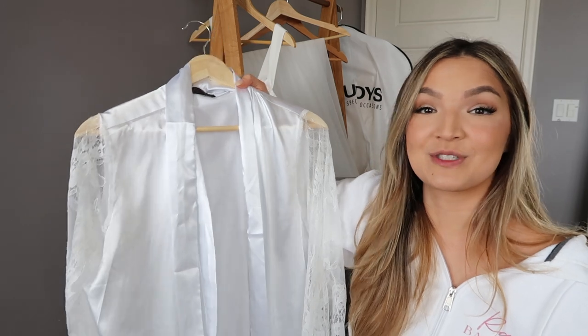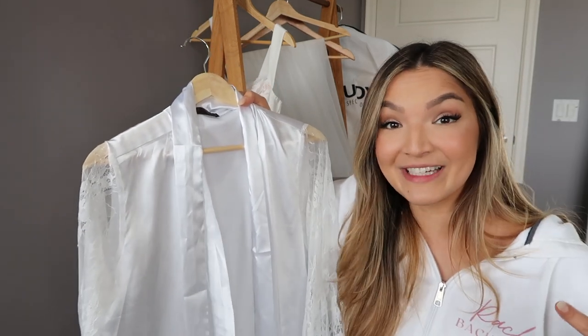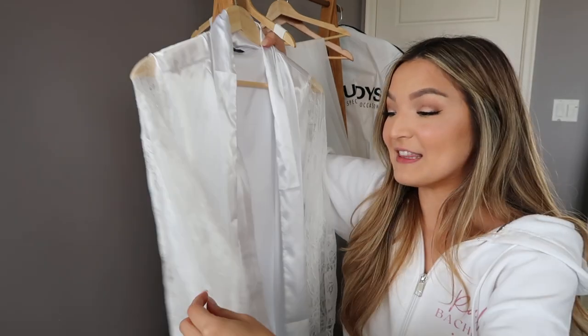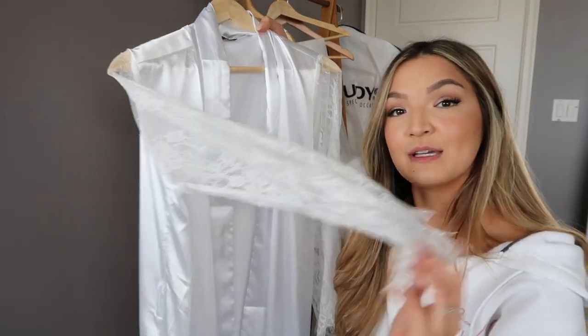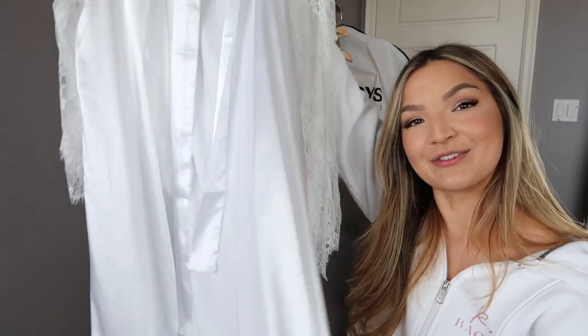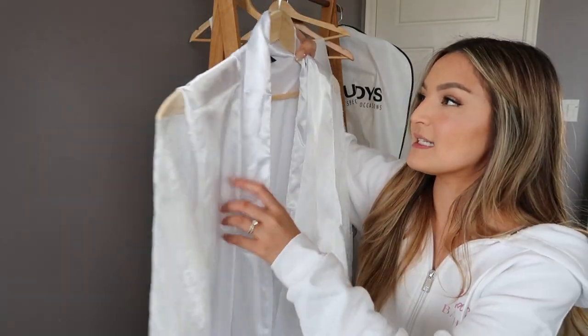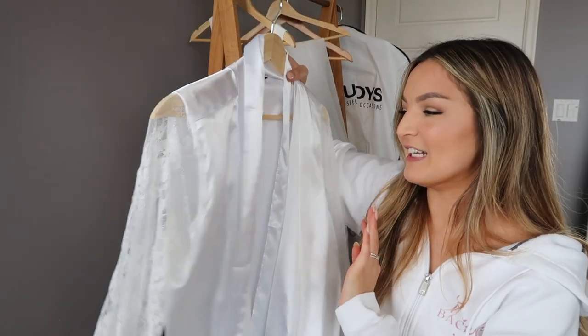Getting ready in a robe is just so convenient and so nice because it's really easy to get your hair and makeup done and be able to get in and out of. And I like this one because it had lace sleeves, so I felt like it was a little something different than just your basic satin robe, and it was longer, which I liked. So I got this one on Amazon too. It will of course be linked down below, but this one was perfect. Got the job done and I thought it looked really nice.